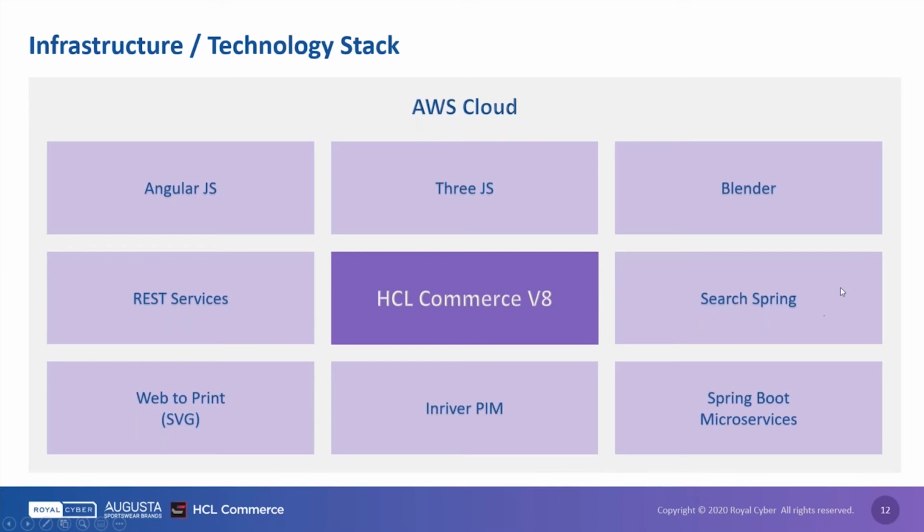And then SearchSpring, which is again a separate system used for product merchandising and search capabilities. That provides a lot of freedom to business users to rank the products or to display different design lines at the top. There are a lot of capabilities with SearchSpring, so that is another thing we used to merchandise the products.